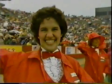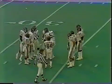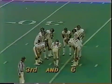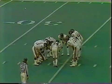Right on cue. She lost her hat, but she still got that enthusiasm, hoping that Buffalo is going to score a touchdown, or that maybe somebody will score a touchdown. We couldn't possibly have a scoreless game after 4 quarters. It's not possible. We could. We could. 3rd and 5.